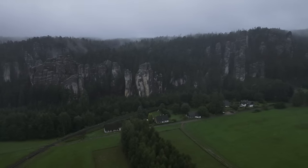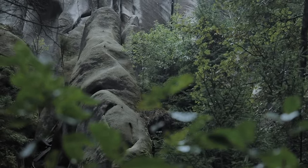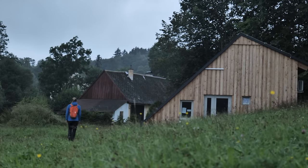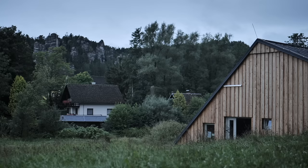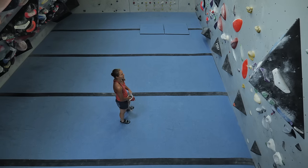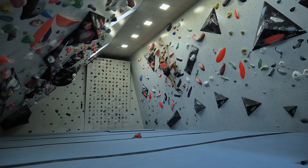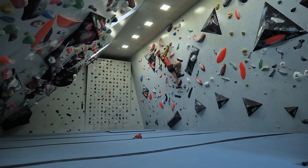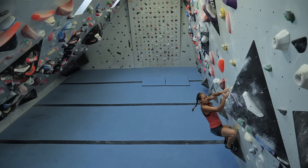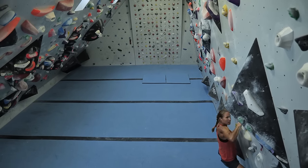Obviously, the weather is not always good, and the disadvantage of Adršpach is that the sandstone tends to stay wet quite a long time, and that's why it is forbidden to climb here right after the rain. It is not such a big problem, because we have a really good bouldering wall right here in Adršpach, and if you don't fancy bouldering, then there is a really nice climbing wall nearby.